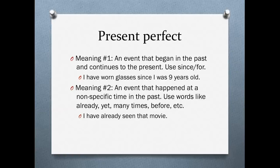The present perfect can also refer to an event that happened at a non-specific time in the past. That means we don't know exactly when it happened. In that case, you will probably use words like already or yet, many times, before. These are just examples of some of the adverbs that you might use in a sentence with the present perfect. For instance, I have already seen that movie. We don't know when I saw the movie. If I told you when, for instance, yesterday, then we would use the simple past. But since we don't know, we use the present perfect.